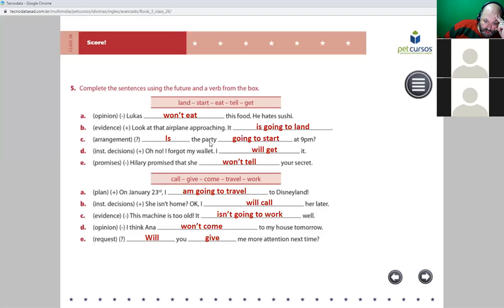It's going to land. He's going to start, will get, won't tell. I'm going to travel, will call, isn't going to work.